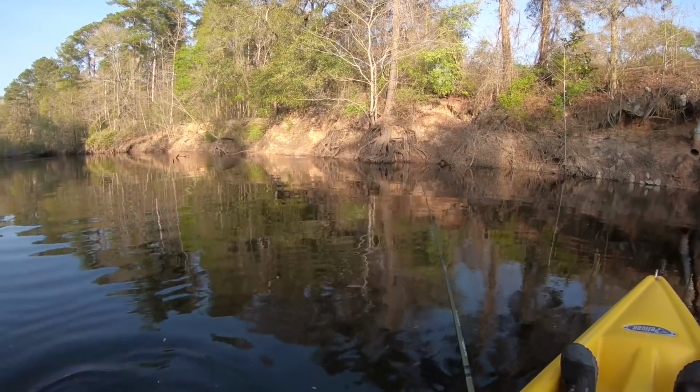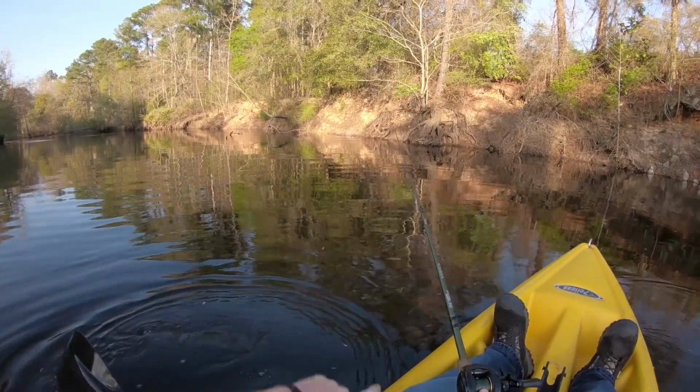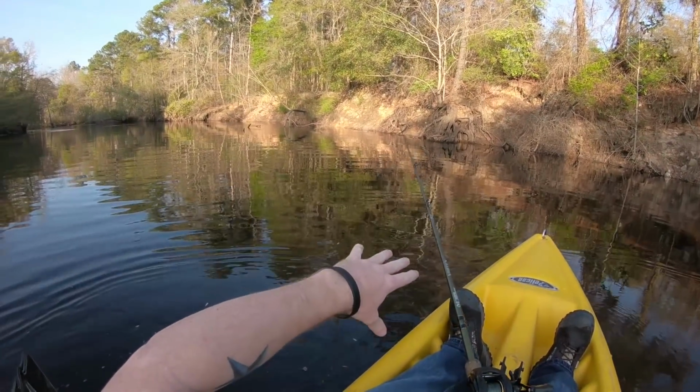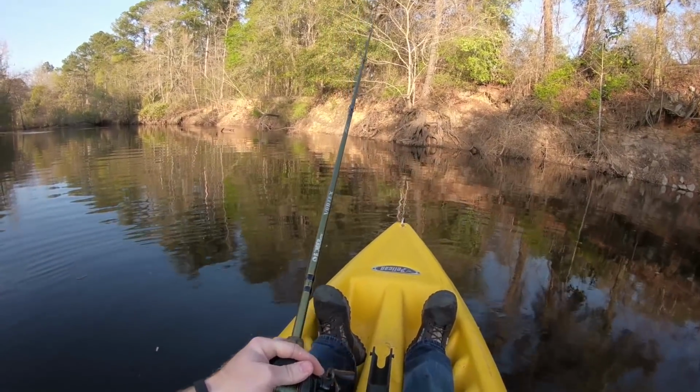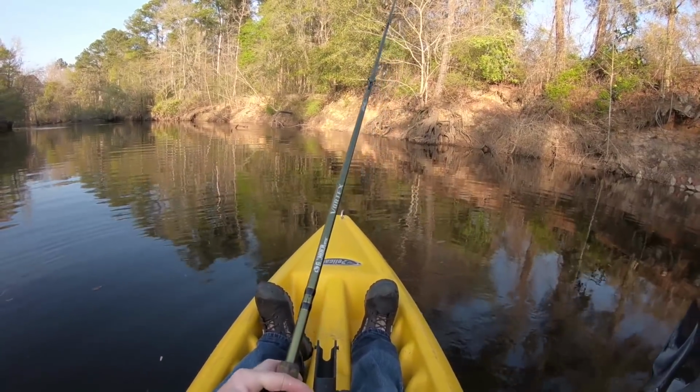Caught a bunch of bass right there too over the years, right there next to that bank. That tree falls in the water, it goes under the water and comes out about 20 feet. There's always a bunch of fish that hang out under that tree. Bass, mudfish, brim.